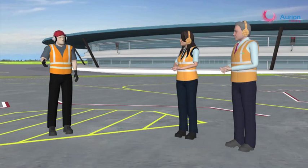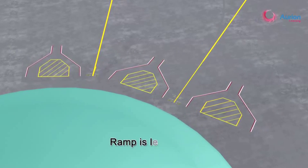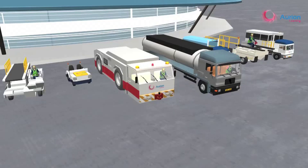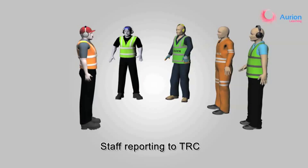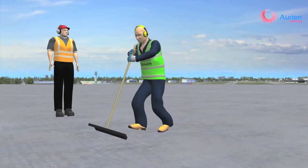The first rule that we follow is of good housekeeping. Every TRC has to ensure that the ramp is left exactly as we would like to find it. It should be clean and all equipment should be in their designated parking area. The people responsible to check this and report back to the TRC are the dispatcher and the ground crew. The checks that have to be performed are as follows.